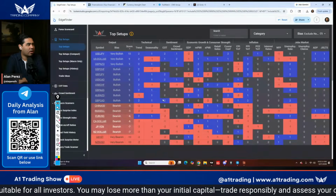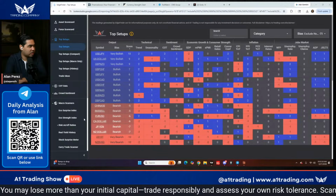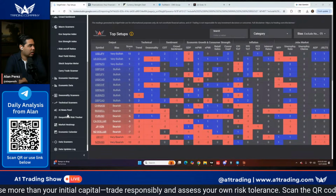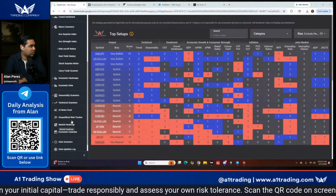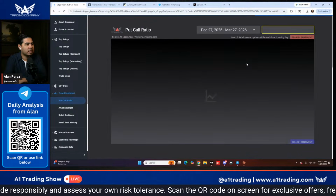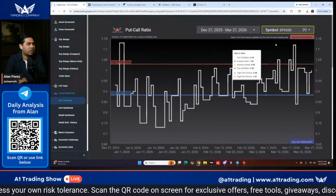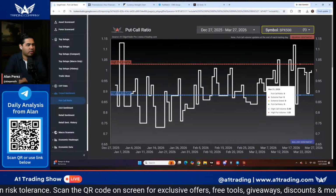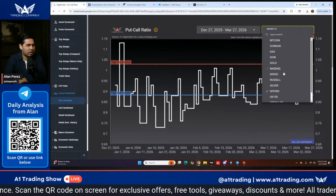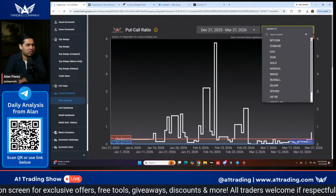I'm curious to see how market sentiment develops. I didn't go over this, but I wanted to see it today for my own reasoning. Let's go to sentiment and the put to call ratio. I want to see what the options market is doing today. So the S&P 500, okay. Let's look at the Nasdaq. Let's look at the US dollar. Okay.